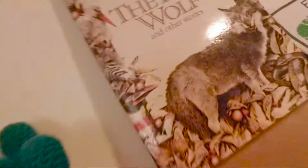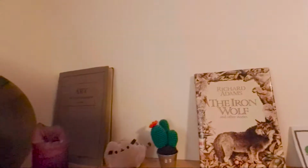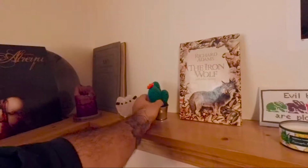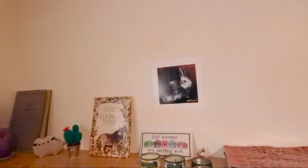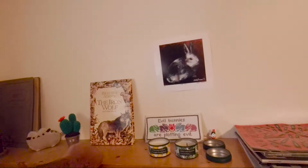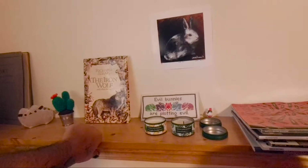So she has this little cactus that I just love, and she does a lot of different stuff. I just thought it was so cute, so I had to buy one. Anyway, Evil Bunnies Are Plotting Evil. That was gifted to me. I believe it's a reference to Buffy the Vampire Slayer, the show.